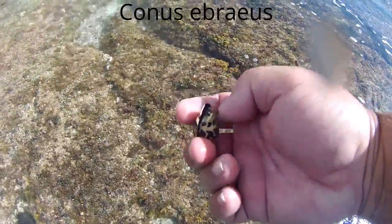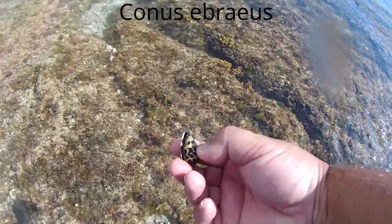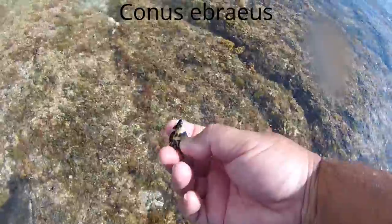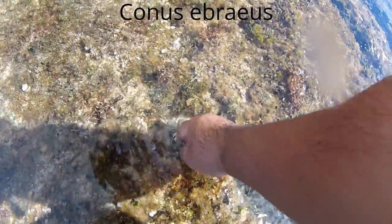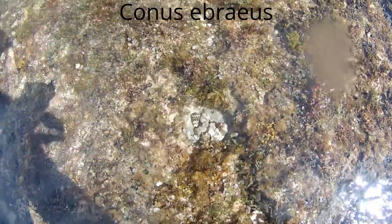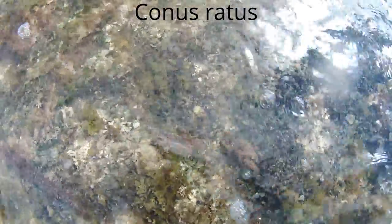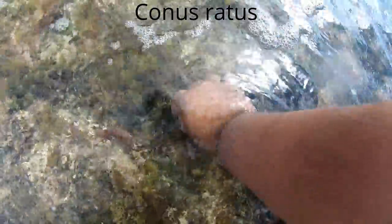See right there, the skinny end? You don't want to put your fingers anywhere near that because other cone shells have produced human fatalities. So we'll put this one back. There you go. Okay, there's a cone shell right there. Always pick it up from the fat end. See what this is.